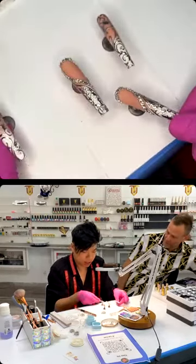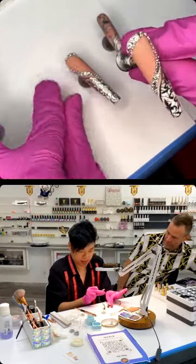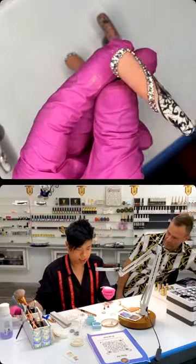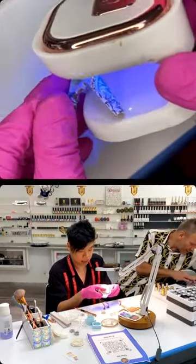Yes. Now I need to compare this and this to make sure that everything is in alignment. Now flash cure this. And then just freeze it.